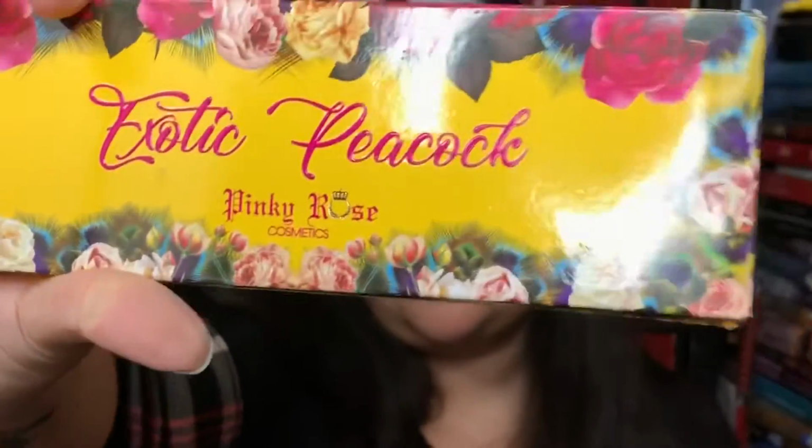But these I ordered this year. These are the Pinky Rose Cosmetics. They had a trio of them for the sisters. It's created by 3 Latina sisters, if you didn't know, and they're all in the brand. This one's Michelle's palette, and it's the Exotic Peacock. This is my second favorite, and it's just so gorgeous.